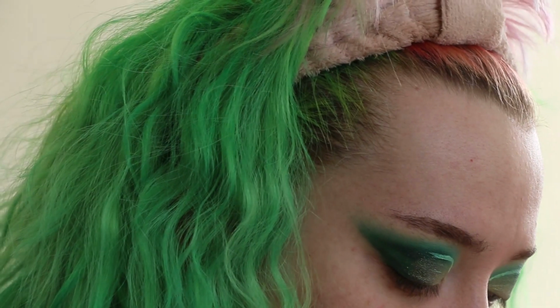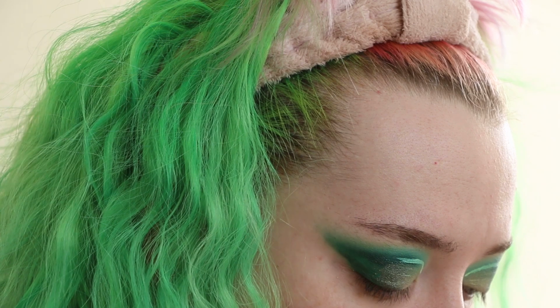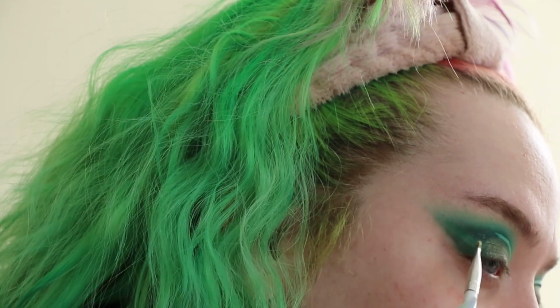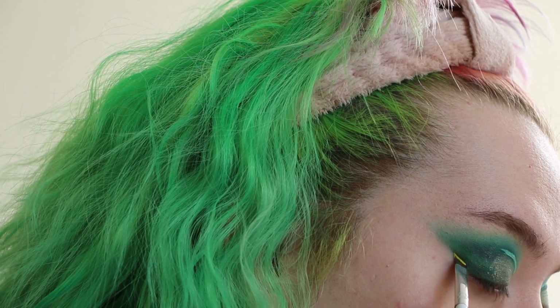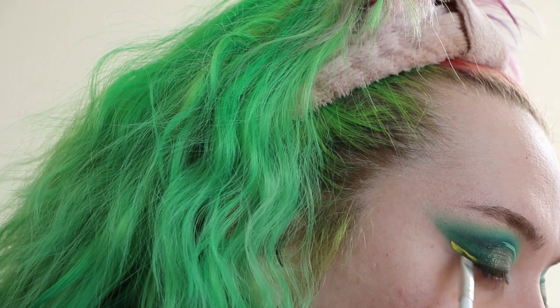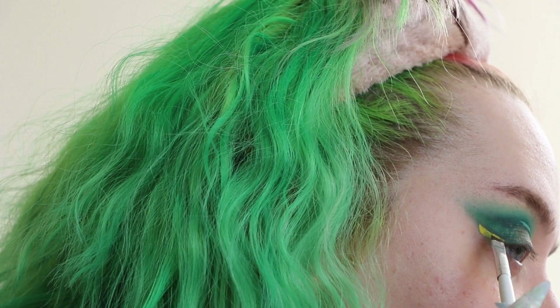This brush is from Give Me Glow. It's just a tiny little angled brush. I don't think they actually do it anymore. It's the G87, but you can pretty much get a brush like this from any brush brand. I do have one from Made by Mitchell somewhere, I just can't find it. So we're just going to do a wing liner. God, I love these pigments. They are so pigmented.